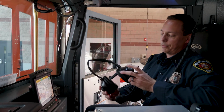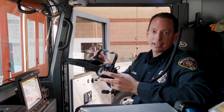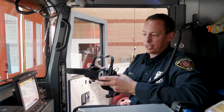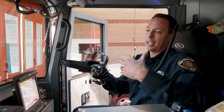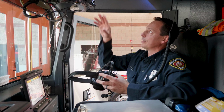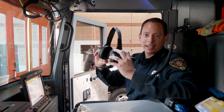So one of the other things you might see when the firefighters are driving around is you see us wearing these headsets, and they're called Firecom headsets, and they actually allow us to talk to each other. It blocks out the noise from the sirens and the road. It also allows us to hear the radio traffic more clearly. So that's why you're seeing us driving around with these headsets on.